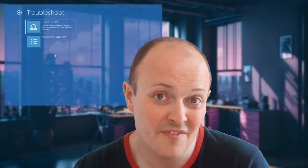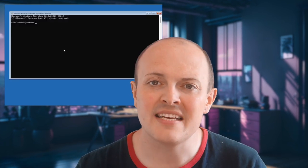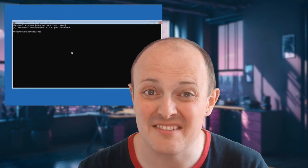CrowdStrike's CEO George Kurtz stepped in to explain what went wrong. He reassured everyone that it wasn't a cyber attack or anything nefarious. Instead, it was a defect in the update that only affected Windows PCs. The fix? Well, it was as simple as deleting a single rogue file, but here's the kicker. The fix had to be applied to every single affected device manually.